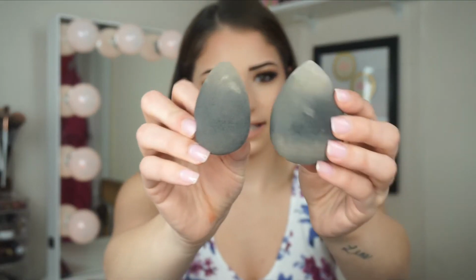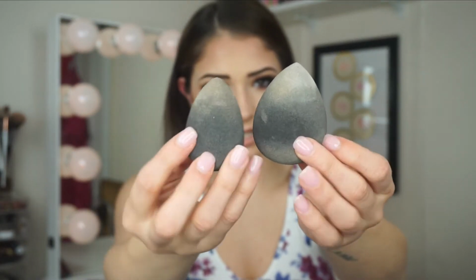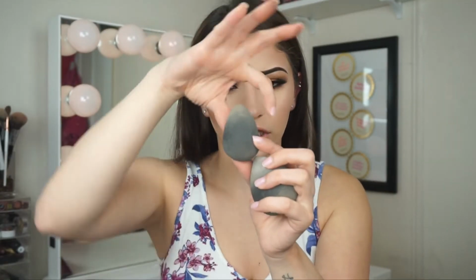Speaking of sponges, I have two I want to talk about. So first off, this is the Japanesque sponge. This is not a beauty blender, and it's wet because I obviously used it today. So this is the black beauty blender. It's obviously dry, and then this is the Japanesque sponge. So you can see a difference. The Japanesque sponge is definitely fatter, wider, and the beauty blender is just more pointy up here.